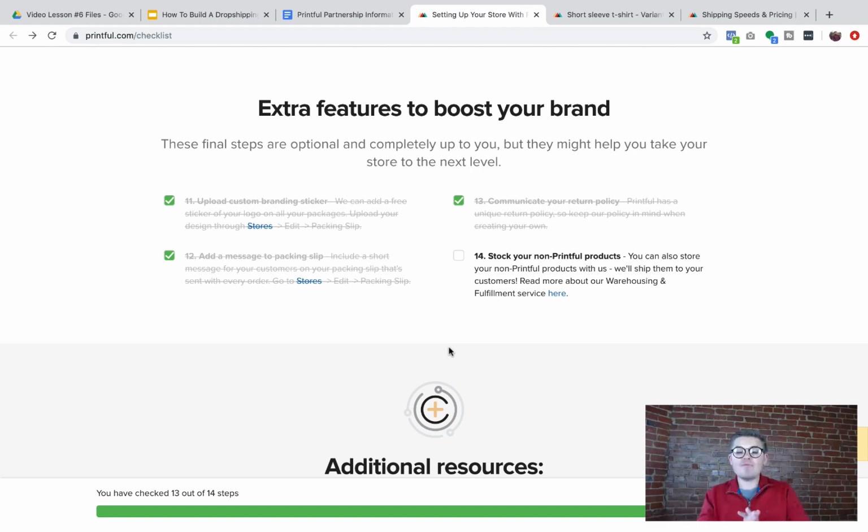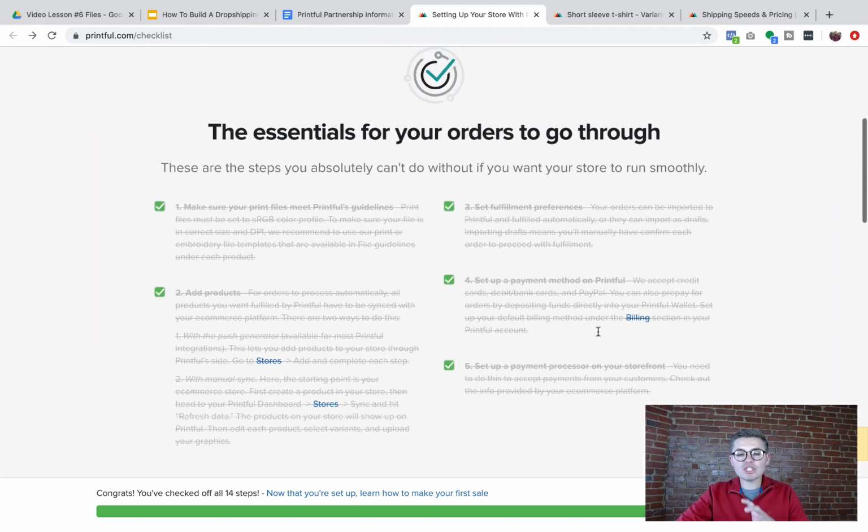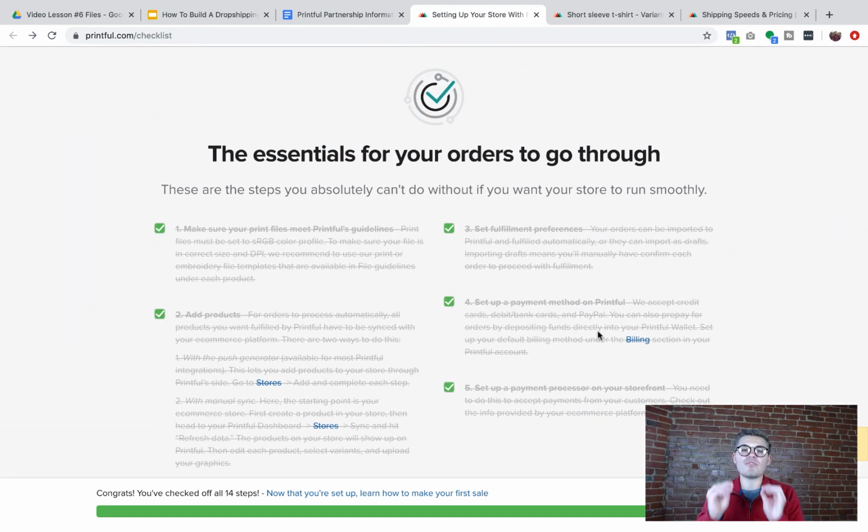And then finally, if you've got products that you're not selling through Printful and you're not utilizing Printful as a print-on-demand service, Printful actually has a warehouse and fulfillment service where you can store your non-Printful products at a Printful warehouse, and they'll still fulfill and ship for you. So you can explore that option by going to the checklist and clicking here. And if that's something you'd like to do, you can absolutely do that, and then you can cross that off of the list. Otherwise, we have officially gone through Printful's launch checklist that will set your store up for optimal success. I think you're ready.